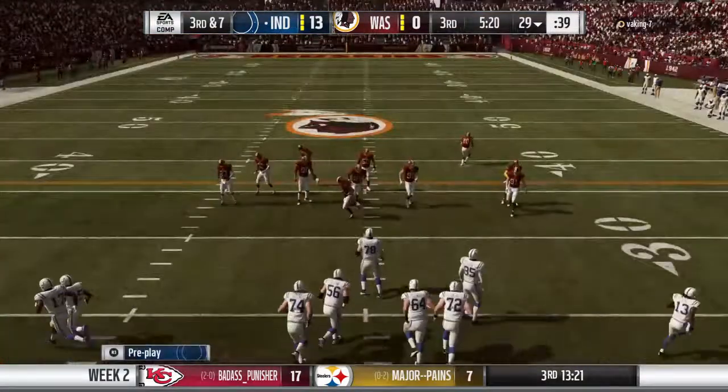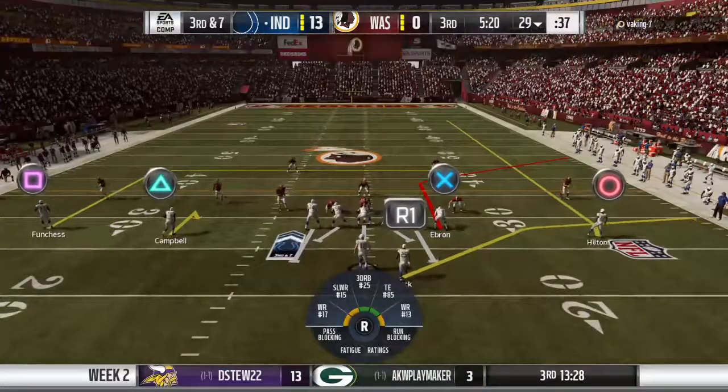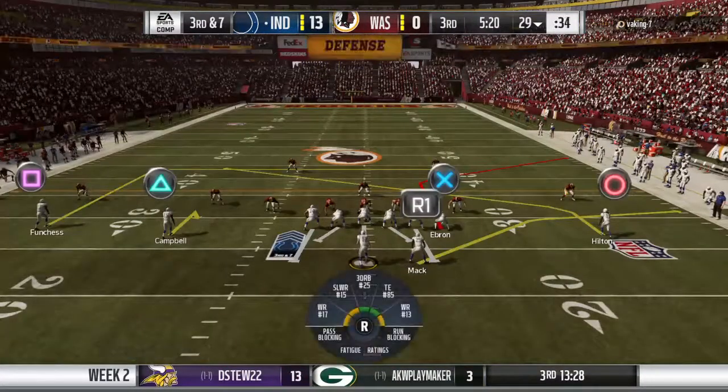The Colts on third down. They've been okay, 2 for 3 thus far. This is 3rd and 7.